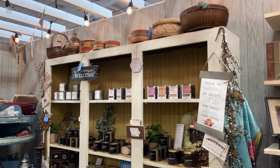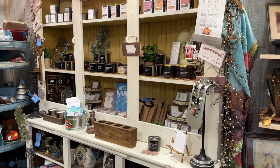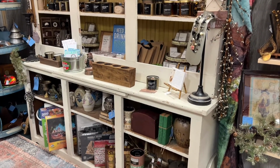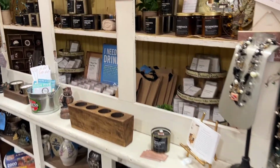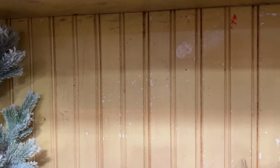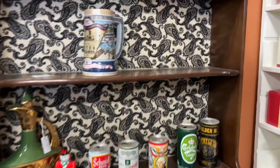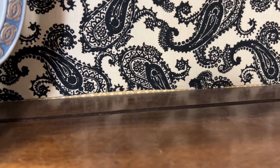It really personalizes it. Then we have this cabinet. They took the drawers out of the bottom, the cabinet doors off the top, and it makes the perfect place to display things. The beadboard in the back, whether that's original paint or painted, it really adds to the atmosphere of the booth. This one, they just added wallpaper.